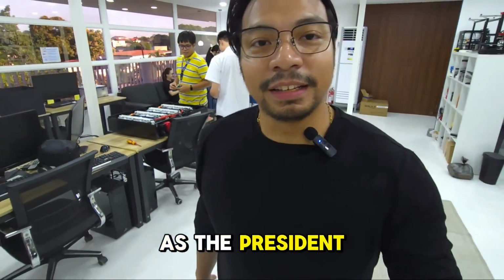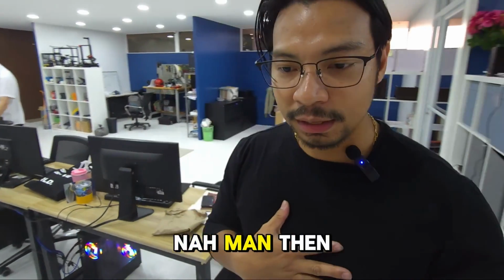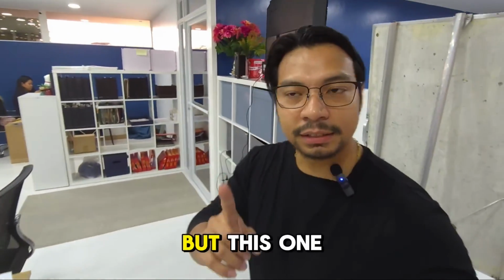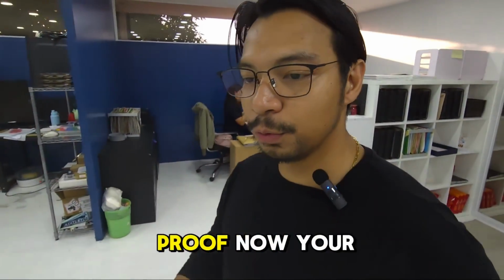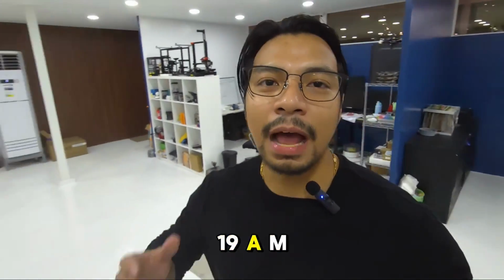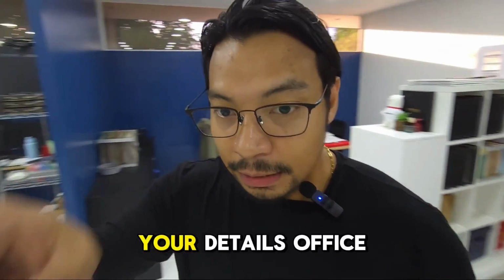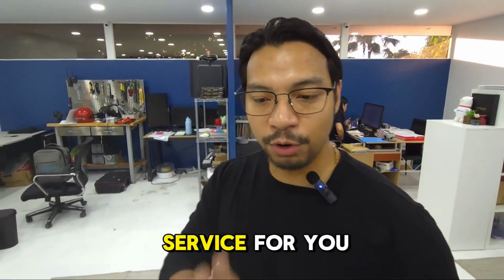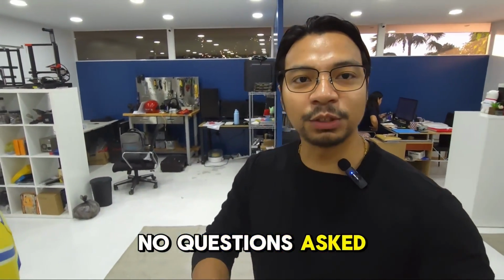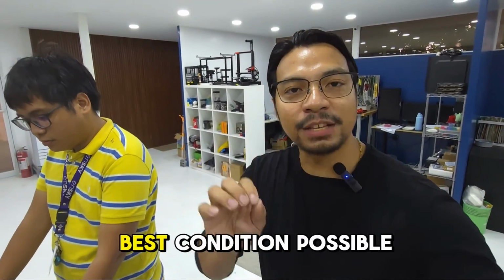Amazing. As the president and CEO of this company, I made sure that if a battery can't be serviced by our company, then it's not a good quality battery. But this one, as you can see, was serviced. It's proof that our battery should be serviceable for the next 10 years. Here in our office, if there are any problems with your batteries out there, we will provide service for you, 100%, no questions asked. We will be there to help and support you, and make sure your battery is in the best condition possible.